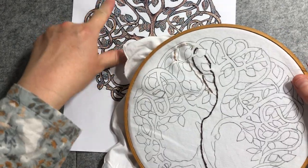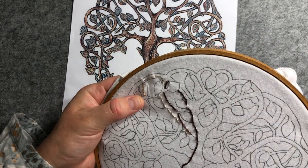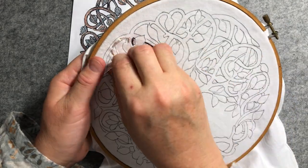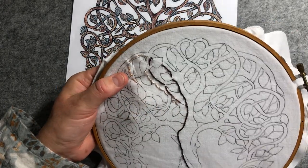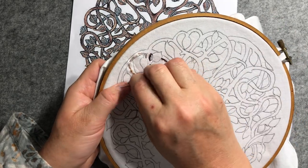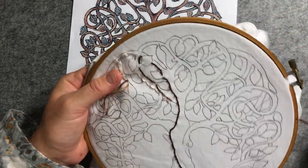As I'm doing it, I'm just looking at it to see where the, so that's the overlapping, and then this one goes behind, so just checking those things. Not that it would matter if I got one of them wrong, but just trying to broadly follow the design. I wonder what type of tree the Tree of Life is meant to be, or is it a totally fictional tree?